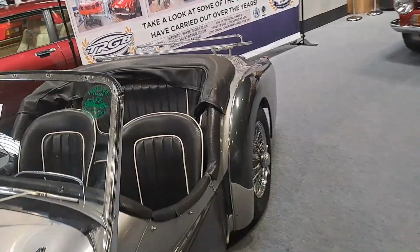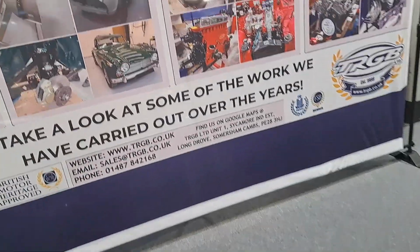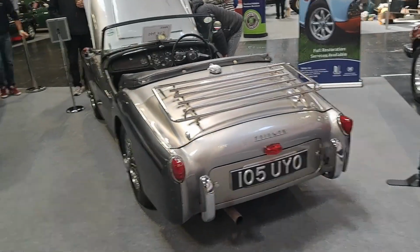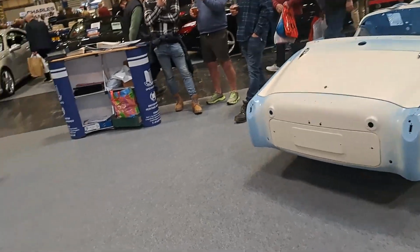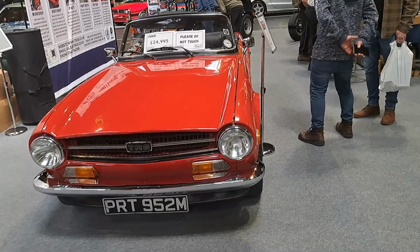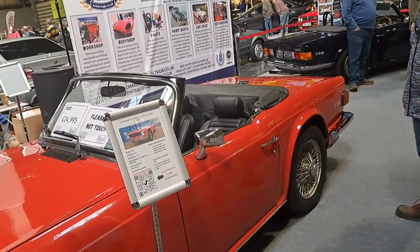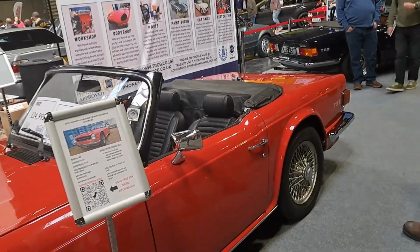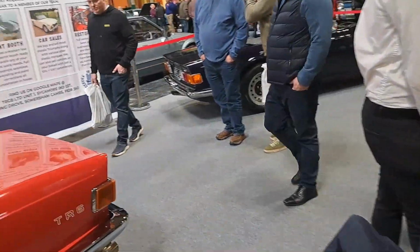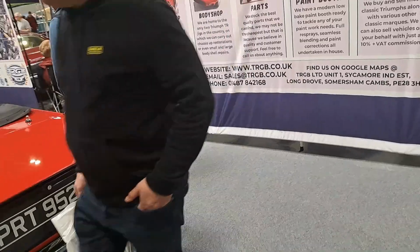I think this is the gearbox that was actually used eventually in Stag, like massively modified, but I think it's similar, which is interesting. And then we've got a nice looking TR6 here, £25,000. 73. That looks like it's immaculate. I mean, it's an older restoration, 2005 to 8, but if it's been stored properly, that wouldn't be a problem. That does look rather nice.